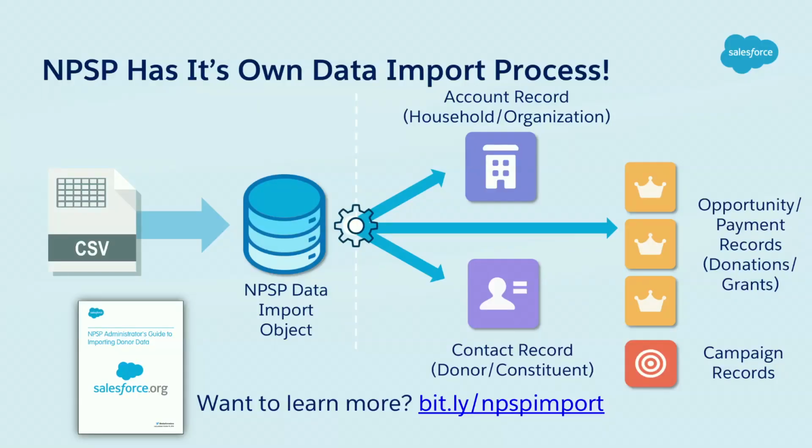By the way, in case all of that was too boring, NPSP has its own data import process. So this is something that you should definitely know about if you're going to volunteer. You can provide a CSV flat file that has information about donors, donations, where the household lives, any companies. You can take that flat file, import it into a custom object, the NPSP data import custom object, run a processing tool, which then parses all that data and puts it all in the right places and maintains the relationships. Boom, mic drop. It's amazing. It is actually really awesome.